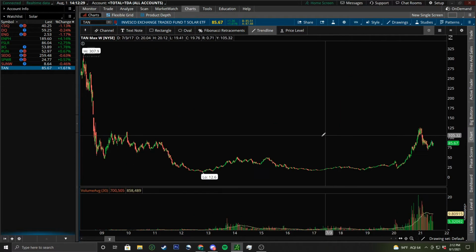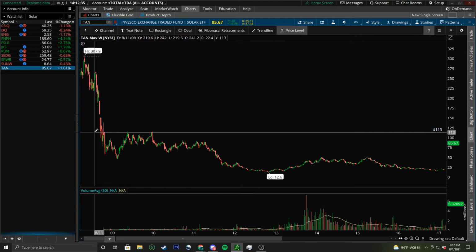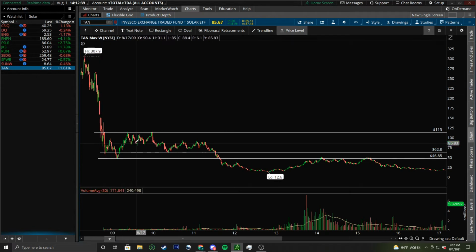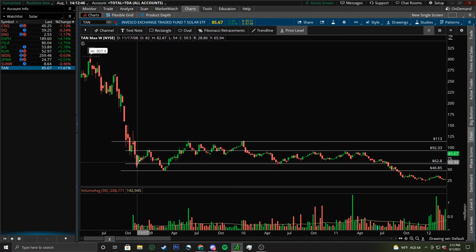But let's go back to the weekly. A big thing I wanted to start off with is marking just major levels. I don't need to go over here and mark every nitpicky level. So I'm going to the weekly. I'm going to mark the main range right here. Mark the sub range. You can see I got a main range there now just around price.